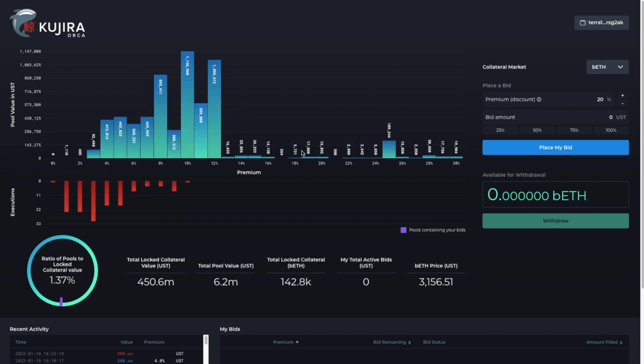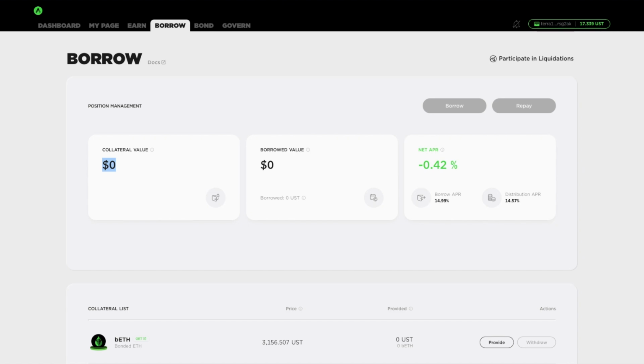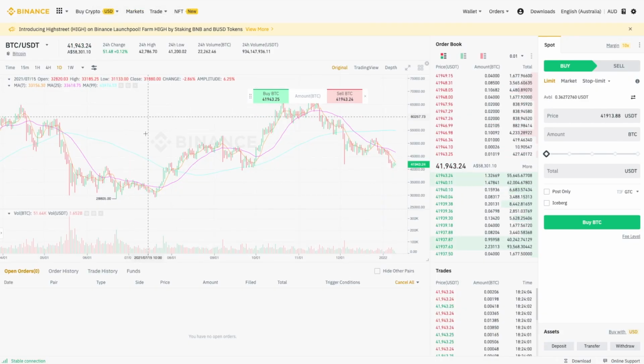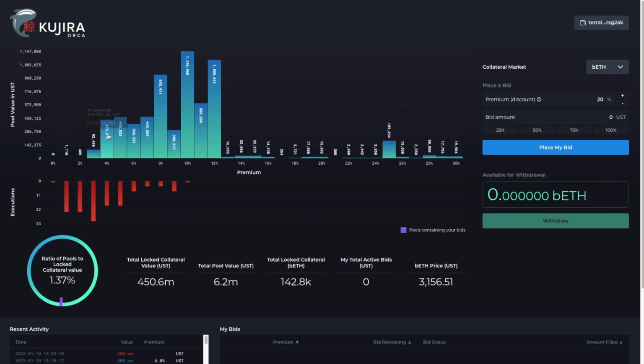Okay, so if I put a 20% bid premium discount and I submit, if Luna price drops by 20%, remember the drop in centralized exchanges and decentralized exchanges are quite different, because it's all automated. The value that you see on centralized exchanges, the way it moves, it's not the same in a decentralized exchange. Okay, so it happens rapidly, and within that fraction of a second, the price gets adjusted.